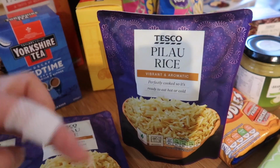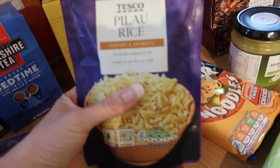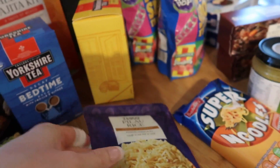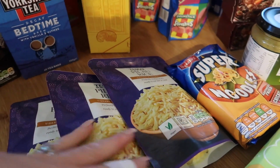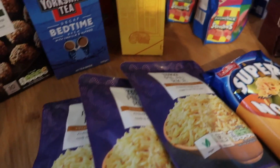I usually buy the boil in the bag rices, but these are only 35p, and you can get the flavoured ones. Because we're having curry, I thought I'd get some pilau rice, because for 35p you literally tear the top off, pop them in the microwave for 2 minutes and they're done. So it just makes more sense to do that rather than boil it, and by the time you've boiled your water and that, the price is the same, so I might as well use these.